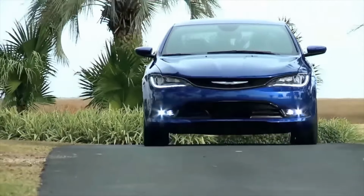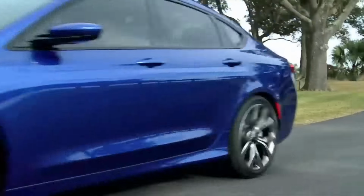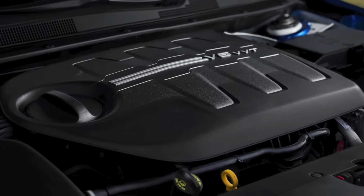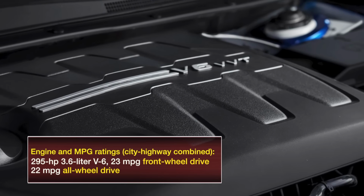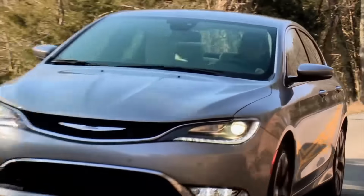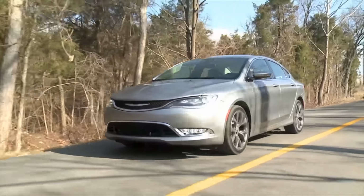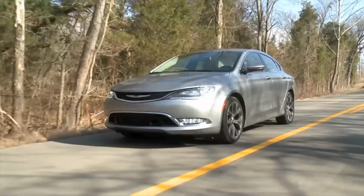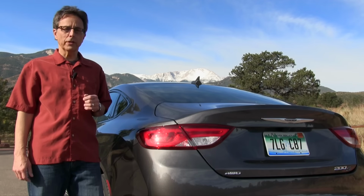But the 200 is among the decreasing number of midsize cars to also offer a 6-cylinder engine. It's the Chrysler-designed Pentastar 3.6-liter installed in everything from minivans to the Dodge Durango. With either engine, your only transmission is a 9-speed automatic. It's shared with the Cherokee and Renegade, but nothing else in the 200's competitive set has this many gears. The V6 costs about $2,000 more than the 4-cylinder.